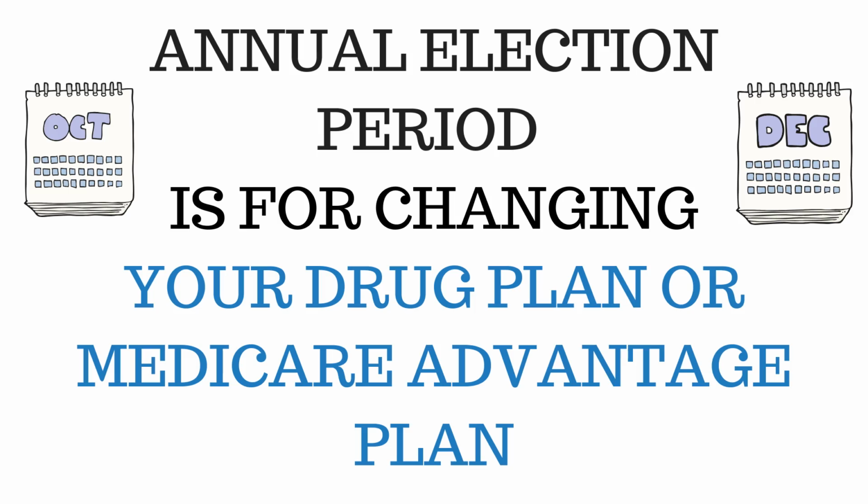The Medicare open enrollment period that occurs in the fall is a time when you can change your drug plan or your Medicare Advantage plan, but it does not give you a free pass into a Medigap plan with no health questions asked. Many people get this wrong. We tell all of our clients here at Boomer Benefits about this because we want them to understand that if they enroll in a Medicare Advantage plan for a few years, it's not always that easy to get back into a Medigap plan later. So there you have it.